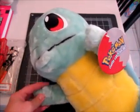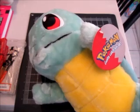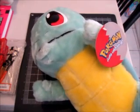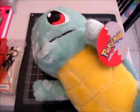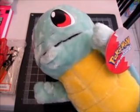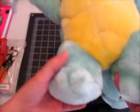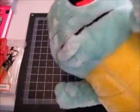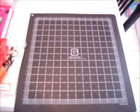Between him and the Hooter the Elephant from Disney last week, that I bought for $5, between the two, I spent $6 and sold them for a total of $90, so not too bad. And this isn't even a good one. This is one that's filled with sawdust, one of the cheapy carnival ones. But I said that in my listing, and they still went crazy over it.